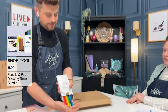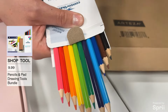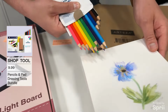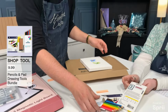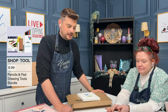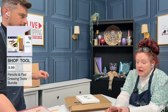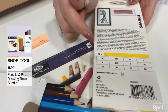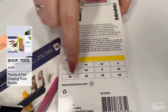look at the colours as well that you've got in there. They're lovely. Super lovely, vibrant sketching pencils for you to use not only with your pad but your canvas paper. You could be working with them directly, of course, onto your artwork as well. These are wonderful. You're saving just under £5 as well on that. And aren't they absolutely stunning? So that there is Shop Tool at £9.99. And also your sketching pencils, you've got different variations. So it goes from your 4H all the way through to your 6B. So you're getting the variation.